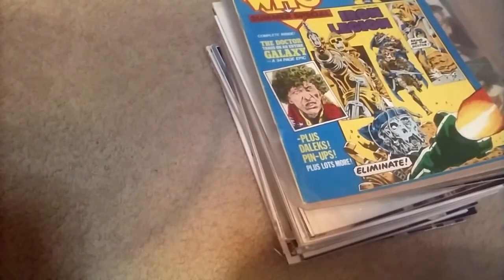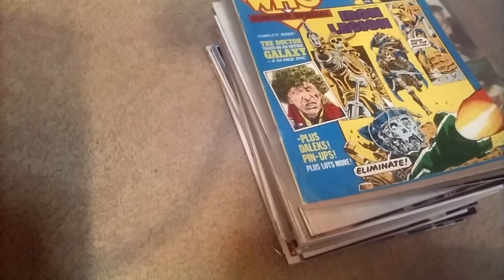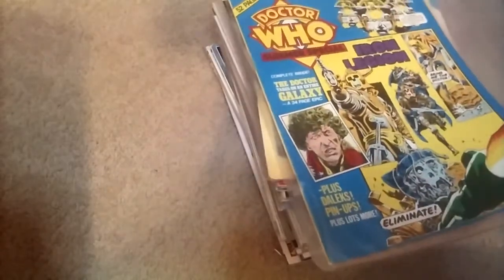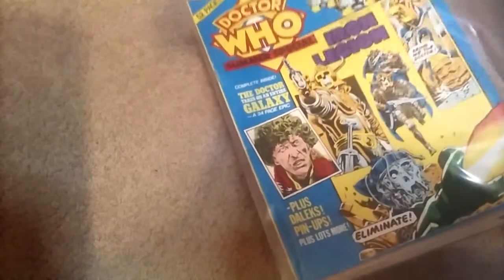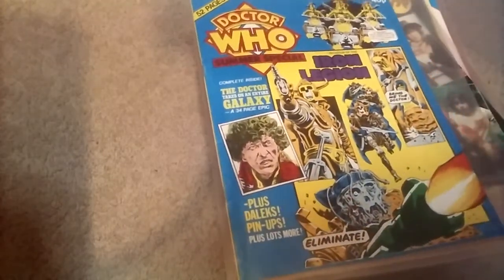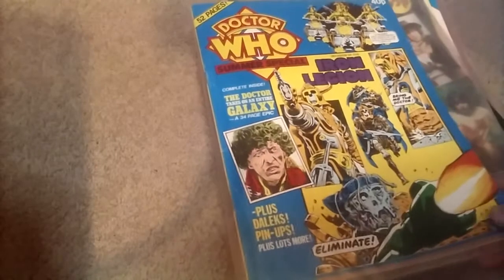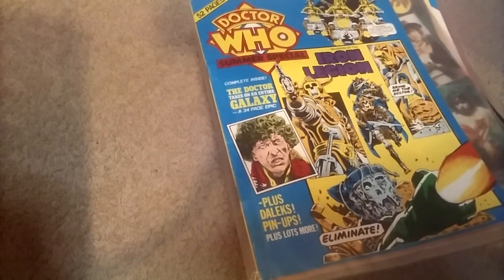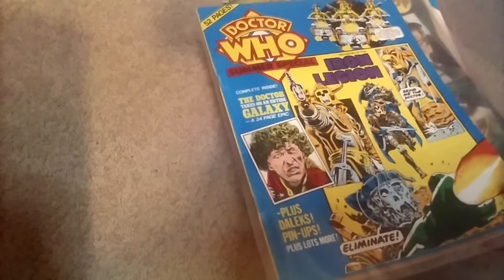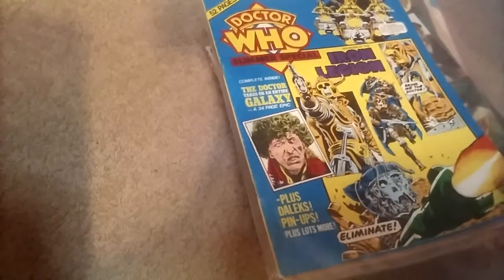All right, in the 1980s and 90s, Marvel UK was the publisher of Doctor Who magazine. And starting in 1980, they did these seasonal specials, summer special, winter special, and so forth. And these were just periodically released. There were around 28 of them. I'm missing exactly 8 of them. So this was the first one, Summer Special 1980. It was like 1981 and so forth.